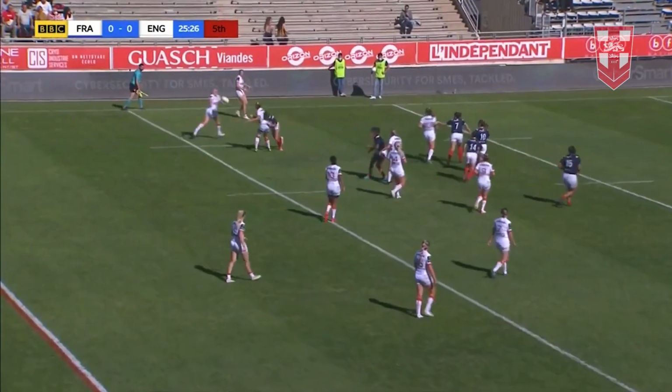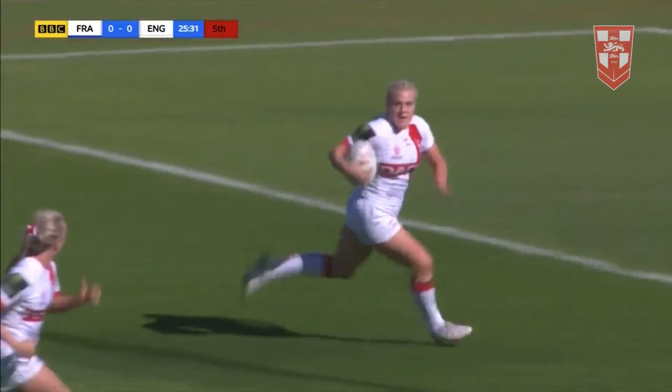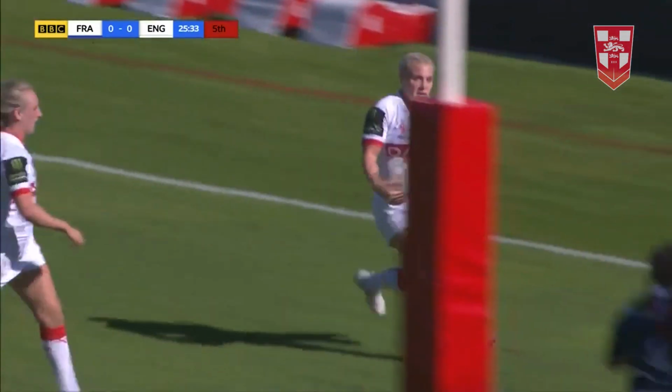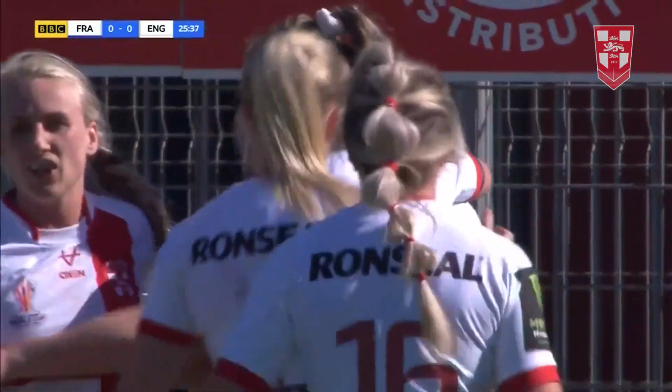Here's Cunningham once again, attacking on the left-hand side. There we go. Amy Hardcastle, she sails through. Here's going to be the first try of the afternoon. It's going to be England. It's going to be Amy Hardcastle, and England finally break that deadlock.